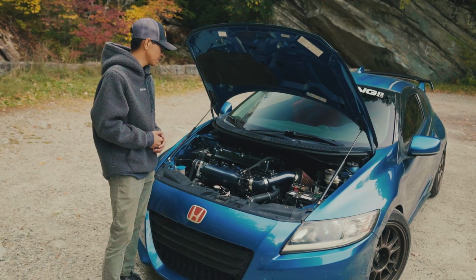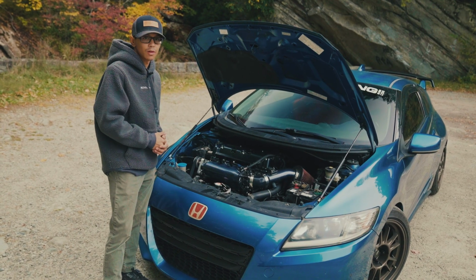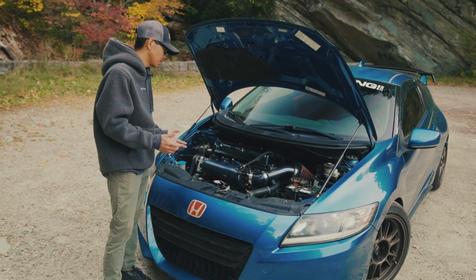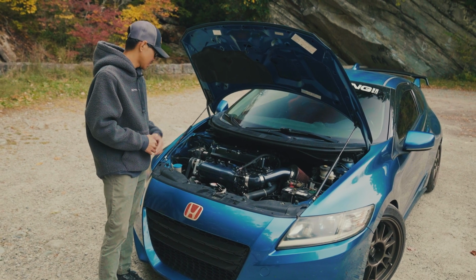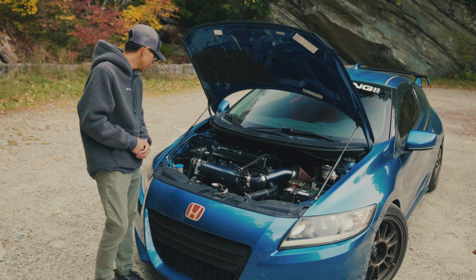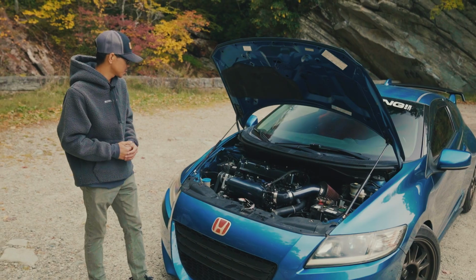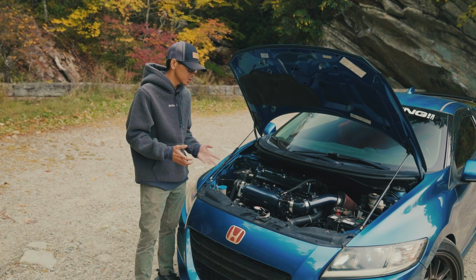The previous owner, whenever he swapped this motor in, ended up getting the intake piping, the manifold, and the valve covers paint matched. It's got some crazy sparkle to it. He put a bunch of really cool parts on this thing. It's got a bunch of Hybrid Racing stuff like the Hybrid Racing oil cap. It's got a K-Tuned idler pulley from an EP3. With these vehicles, Hasport makes a bunch of cool parts for it. So it's got Hasport mounts, Hasport wiring harness, and a bunch of cool stuff.